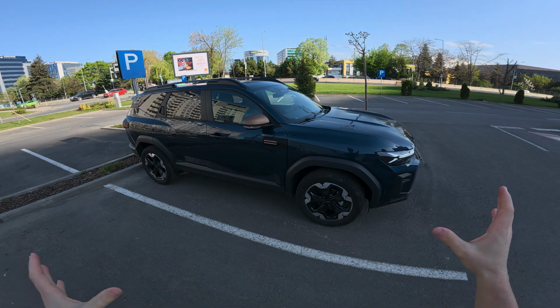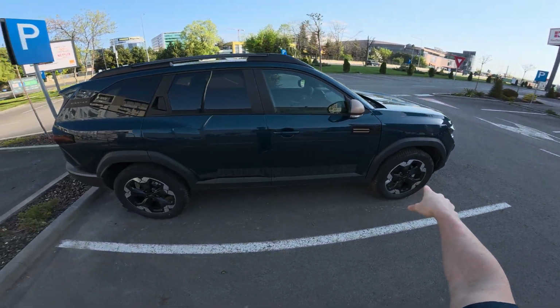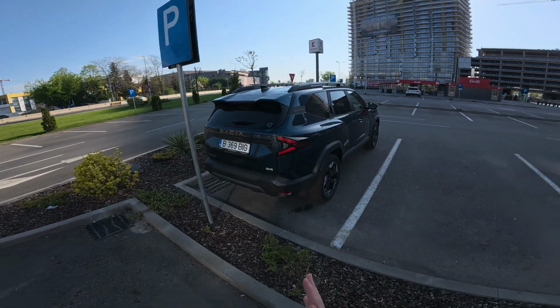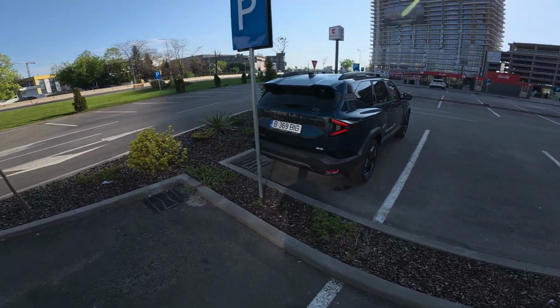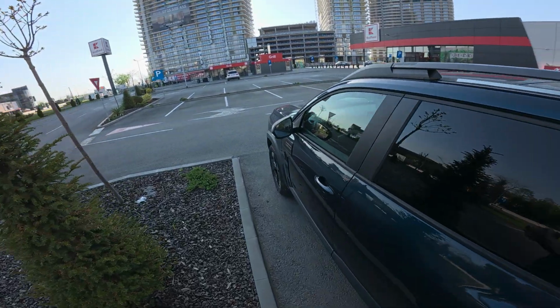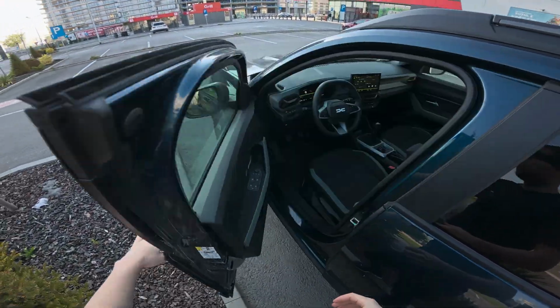We have the 404 version with 18-inch rims. That means this is the extreme version, so it will be really interesting to see how we'll perform. Now I just started the engine outside. There are around 12 degrees, something like that. It's a pretty pleasant temperature.